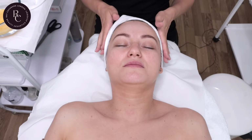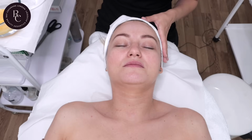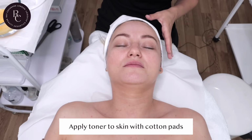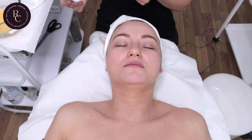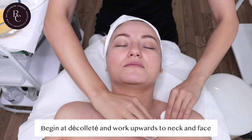So we just did the second cleanse, so it's very important to do cleanse twice. And I will tone the skin now with a toner for sensitive skin. So it's just really, really important to tone the skin.